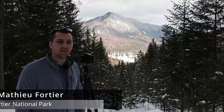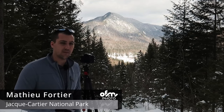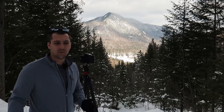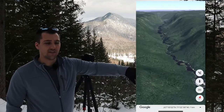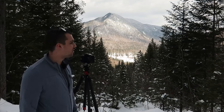So I'm at Jacques-Cartier, a national park in Quebec, near Quebec City, so it's kind of busy, but it's a really nice park. Basically, it's a big valley, and there's a river that just goes through this valley. Like I said, it's really busy because we're near a big city.